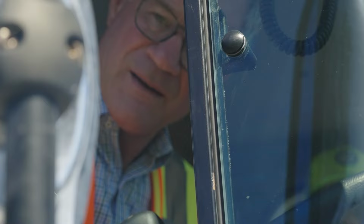Today on Inside Pierce County, I'm going out with our new litter vacuum truck to tackle roadside garbage. I'm out at the Central Maintenance Facility in Frederickson to see our new litter truck in action.